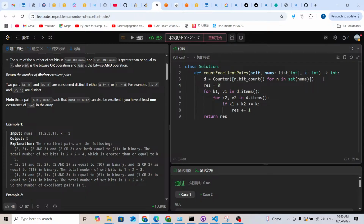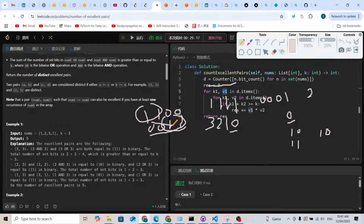So the result starts at 0, but actually it is not plus 1 because it depends on this v1 and v2. It's going to be v1 times v2. This is the only difference, because for this v1, if it has two numbers as I explained earlier, it's going to be 2 different combinations, and maybe v2 has 3 different combinations. If it is valid, it's going to be v1 times v2, which is 6 different combinations. I hope you understand why we're going to use the times operation.